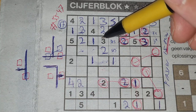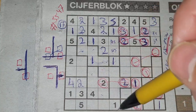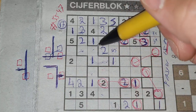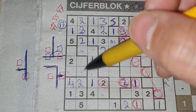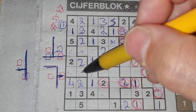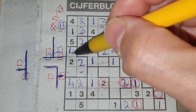Then. This box can be a 1, that box can be a 1, so one box left for the 1 in this area should be there. These two boxes can be a 2, that box can be a 2, so one box left for the 2 in this area should be here. These two boxes can be a 4, so one box left for the 4 in this area should be there.